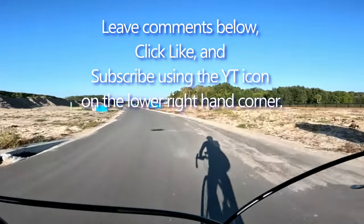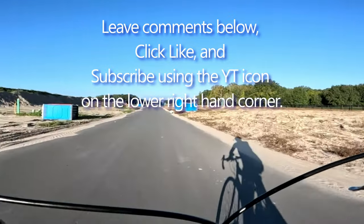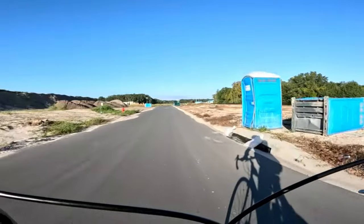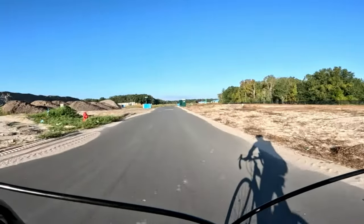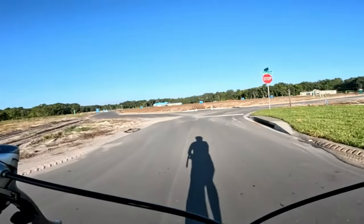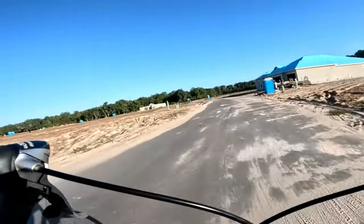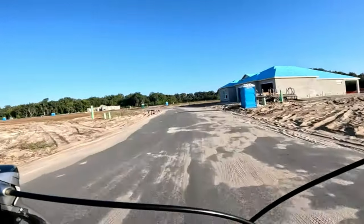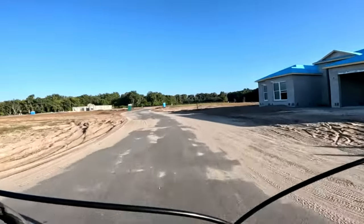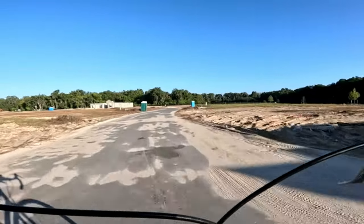Curbing is in, but they don't have the stormwater lines blocked off. All the sand is going to run down there and block those up. Oh, here they are. Those are blocked off. It looks like another concrete block and stucco home to the right. Pretty big. Another one straight ahead to the left. CBS home.